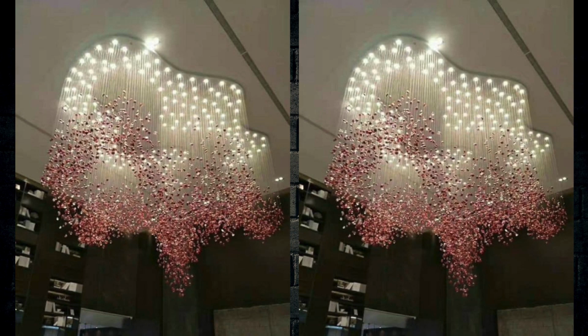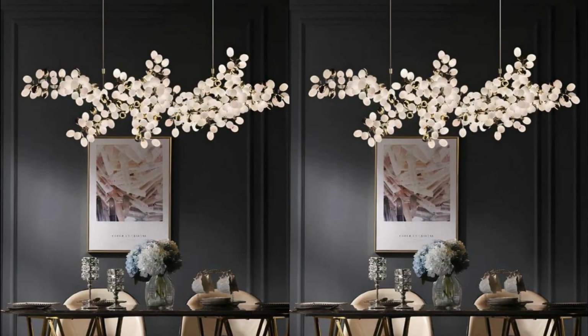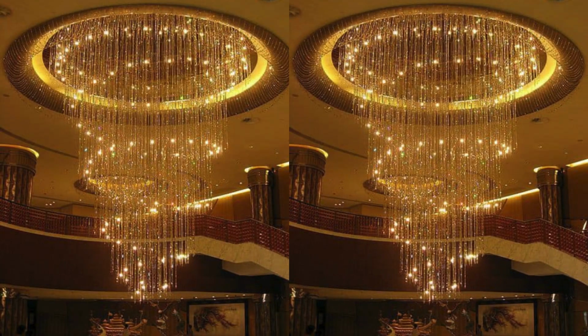For those who appreciate unique artistry, we will feature eclectic and bespoke chandeliers crafted from unconventional materials like reclaimed wood, metal, and even glass bottles.